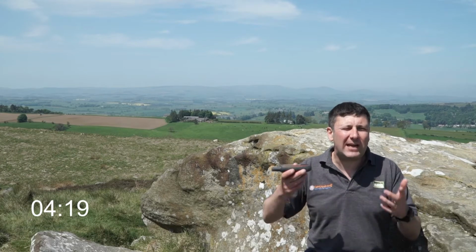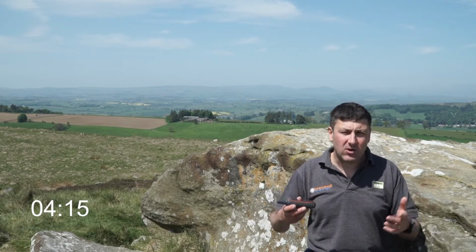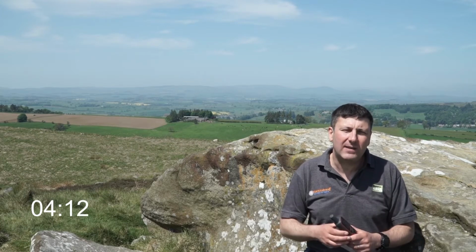Also, the GPS is tracking where you are, so you can do what's called a backtrack. You can say to the GPS, take me back the way you've come, and the GPS takes you back to the start of that day's walking.